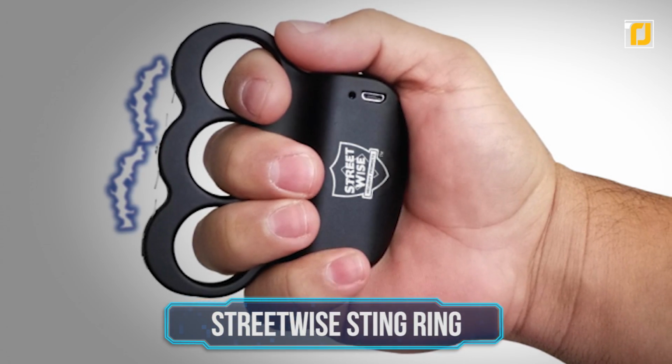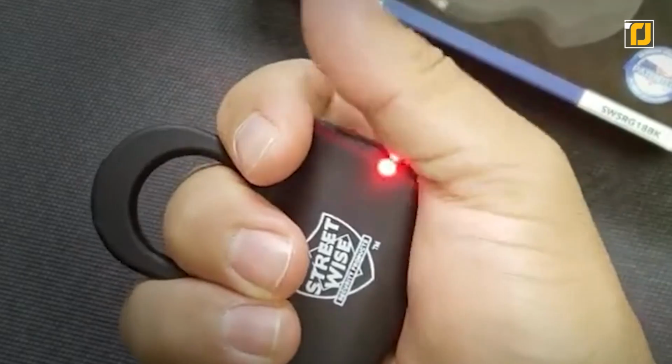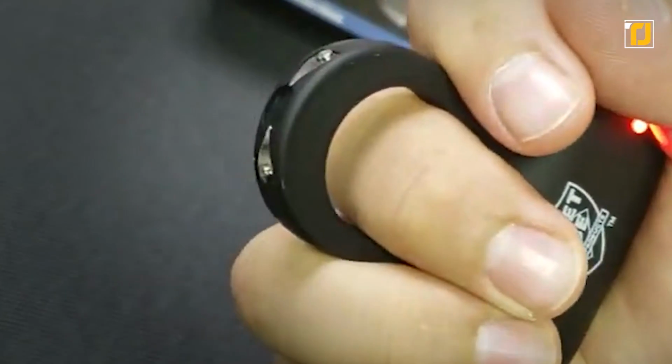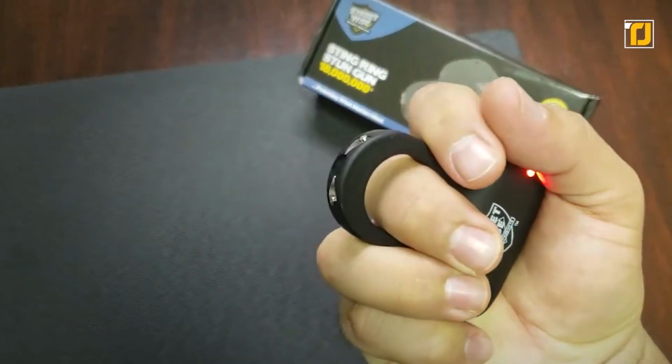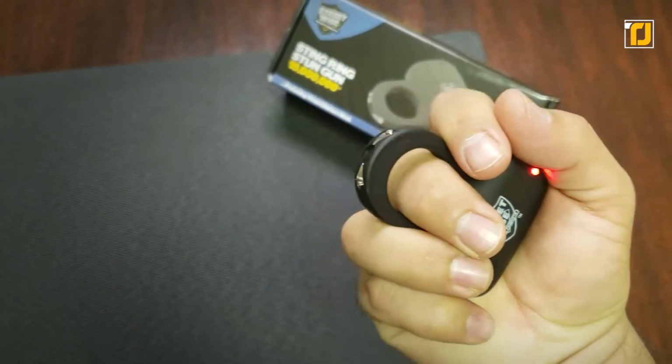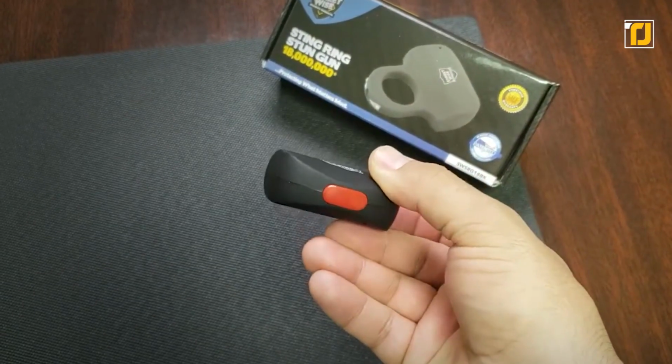Streetwise Sting Ring. Stun guns aren't exactly the easiest thing to carry with you. This, however, solves that problem by shrinking one down into a concealable ring. Don't let its small size deceive you though, as it can still unleash 18 million volts of electricity and jolt your attacker. For context, that's strong enough to disorient most people.